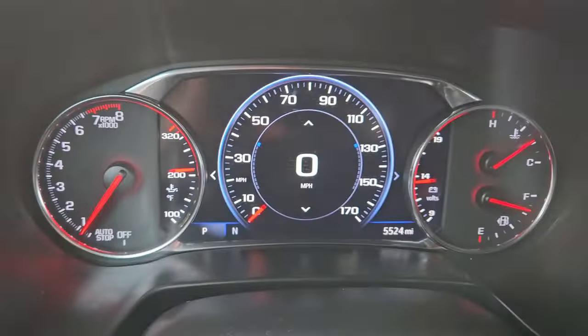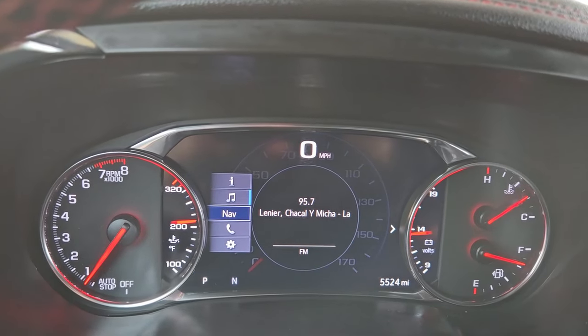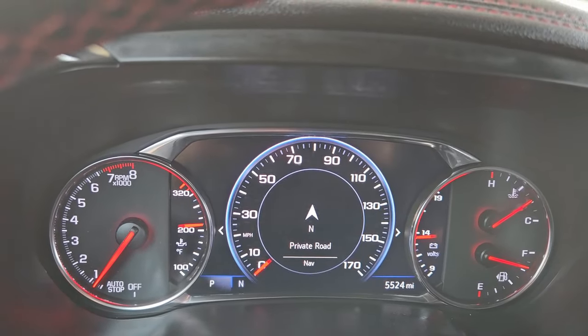Really nice. You can click on the side here. You can put your audio if you want. You can see whatever's on the radio. Press it again. You can put your navigation, whatever your navigation is. Your phone, in case you're talking on the phone. That's the phone one there. There's no phone connector right now, so you're not able to see anything. And then these are the options. So we'll just go back again.